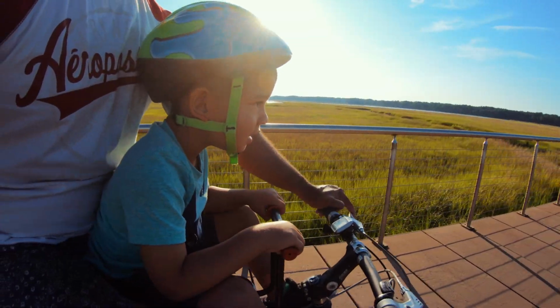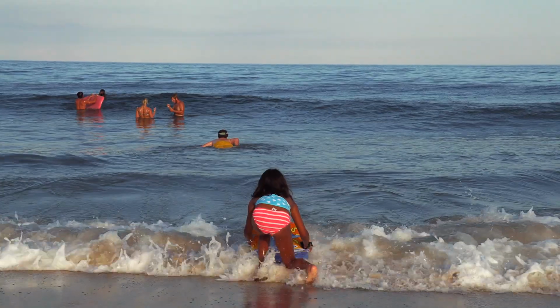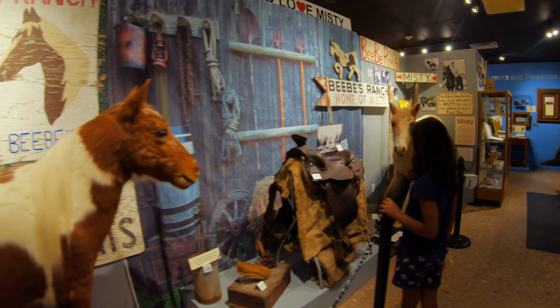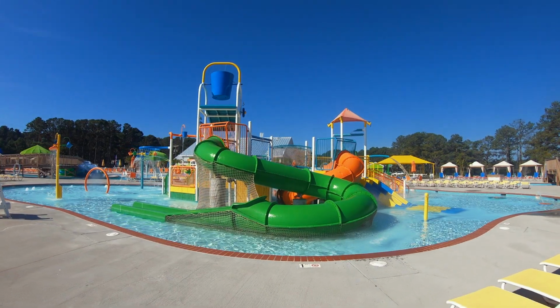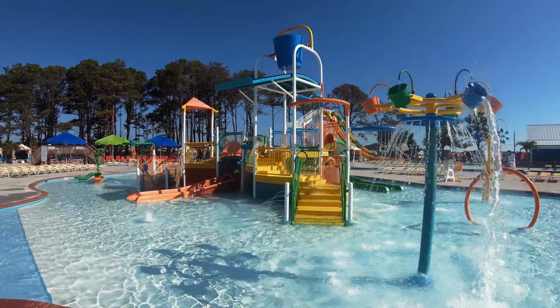We were only at this campground for about 3 days, but we packed a lot into our 3 days. We hit up the beach, we hit up 2 different museums, NASA and the Chincoteague Island. Yeah, we went kayaking by the ocean. We spent the day at the water park. Yeah, this campground has a really amazing water park and you're gonna love it.